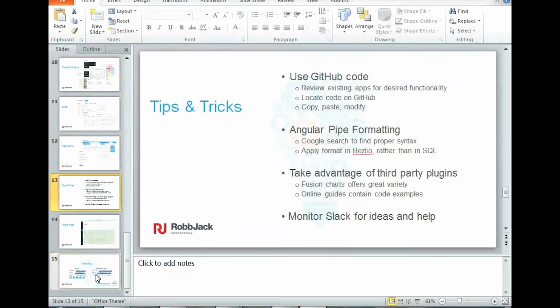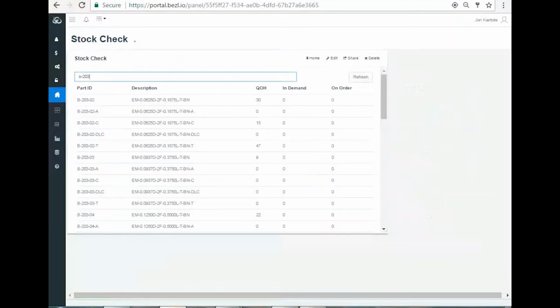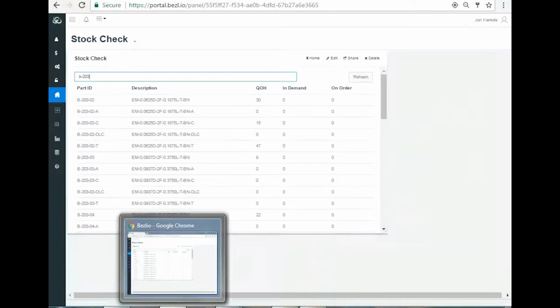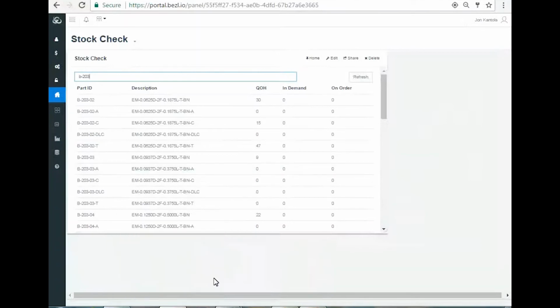Yep. So back to the tips and tricks with that. I'm not a programmer. I ended up doing this over the years and have gradually gotten okay at it. I have an MIS degree, which means I know just enough to be dangerous, right? So I like stealing and improving things.